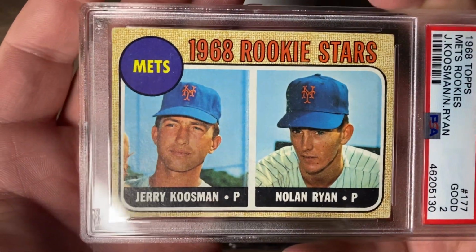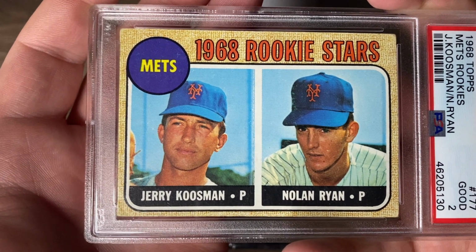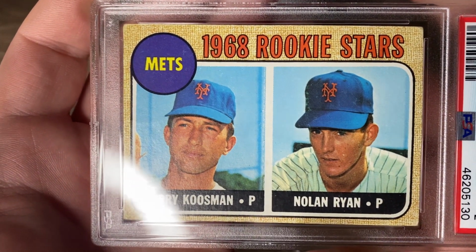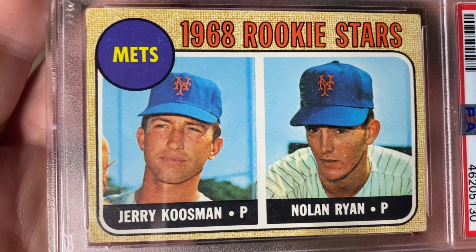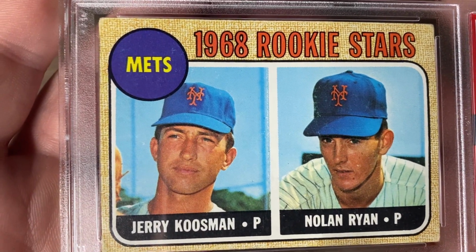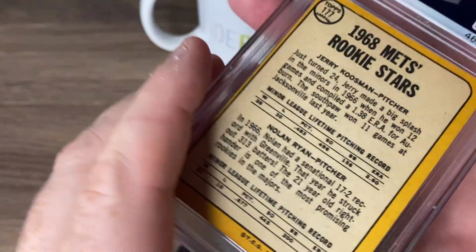because it was a PSA 2. But look at that centering left to right. This is a tough one to find centered left to right. Yeah, the corners are rounded, but I really don't care. It's got the nice bold color. This card really doesn't have any registration issues for the most part, but you can see in Nolan Ryan's face and in his cap, especially on the left side, it's got some snow, which is not common with this card to my knowledge. But again, for a PSA 2, whatever.